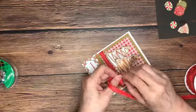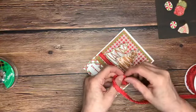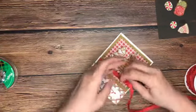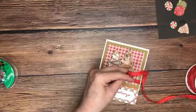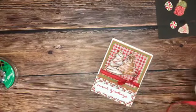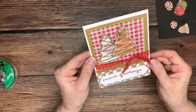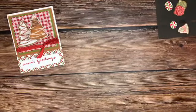And one of the benefits of doing this and taping it to the back, like we talked about, it takes a little bit of the bulk out of this little ruffly ribbon, but it also conserves our ribbon a little bit because we're not wrapping all the way around, and it also helps me get my knot exactly where I want. Okay, what do you guys think? I think it turned out cute. Let's work on the next one.